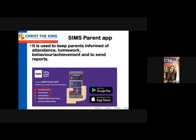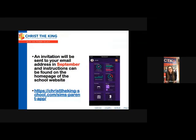We do put all of our information into Sims. So as a parent, it is essential for you to download this app. It keeps you informed on attendance, homework, behaviour and achievement. Our reports are sent through this app as well. In terms of downloading the app, you will be sent an invitation in September. When you get the invitation, if you're not sure how to actually access the app or how to download it, there are some clear instructions on our website, and that's the link. Thanks, Miss.